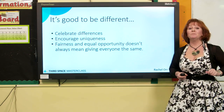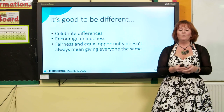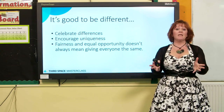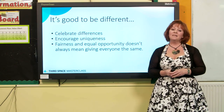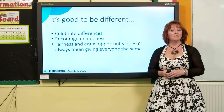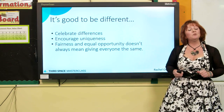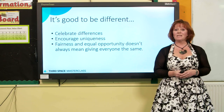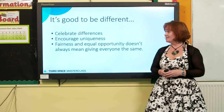It's good to be different. And we do need to celebrate differences. We don't want a class of 30 children where they all follow the same thing and they're all interested in the same thing. We want those differences, and they need to be respected, because those differences are exactly where we get the sparks from in our lessons. We want to encourage them to be unique. We don't want them to follow the crowd. They need to express themselves and be able to celebrate their own special uniqueness.